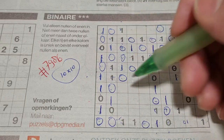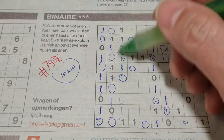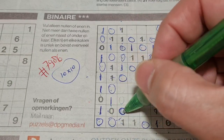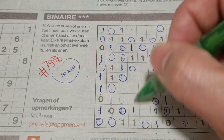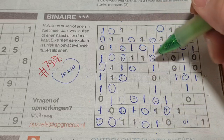1 2 3 4. And if I place number 5 there, then we have 3 zeros in a row in this column. Not allowed, one of the rules, so this can be one, this should be zero. Double zero, here one, there one. Double one, here no, there no. Between two zeros comes a one, between two ones comes a zero.